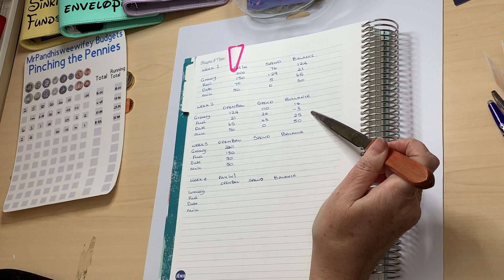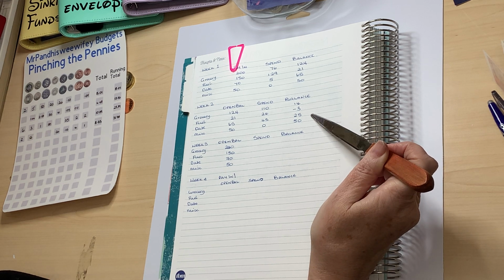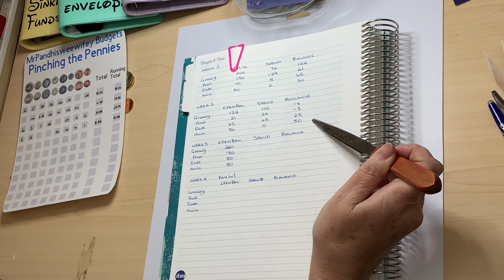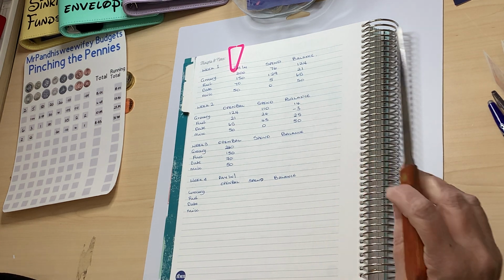Fuel, we spent 24, which left us at -3, so we've still not got that right. But of course, prices in the UK are increasing almost on a daily basis. Date, we spent £45, leaving us a balance of £25. Miscellaneous, we still spent 0, leaving us £50.